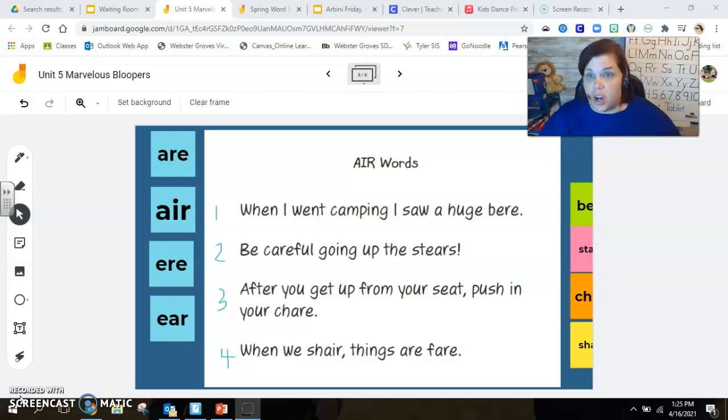All right, let's get ready to check our work. When I went camping, I saw a huge bear. Well, that doesn't look right. Were you able to figure out that bear should look like this? E-A-R. If you did, give yourself a pat on the back. If you didn't, fix it and let's move on.